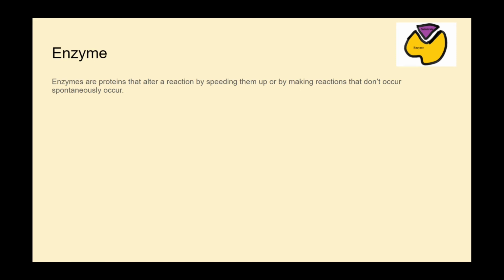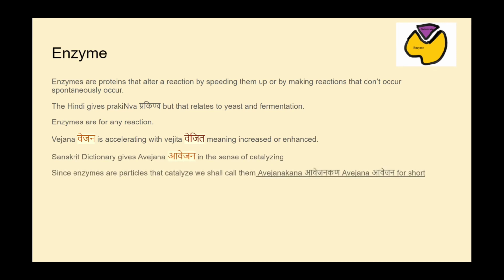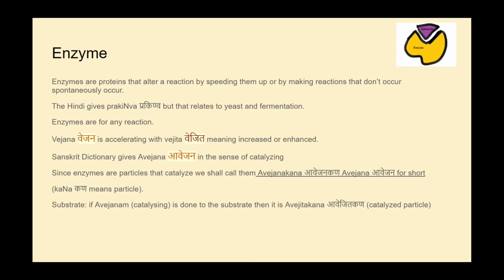Enzyme. Enzymes are proteins that alter a reaction by speeding it up or making reactions occur that don't spontaneously occur. The Hindi gives prakinva, but this relates to yeast and fermentation. We want a word for enzymes for any reaction. Vejana is accelerating, and vejita means increased or enhanced. The Sanskrit dictionary gives avejana in the sense of catalyzing. Since enzymes are particles that catalyze, we will call them avejana kana, or avejana for short. Kana means particle in Sanskrit. Substrate: if avejanam, catalyzing, is done to the substrate, then it is avejita kana, or the catalyzed particle. The active site is where the avejanam, or catalyzing, happens, thus it is avejanastana.